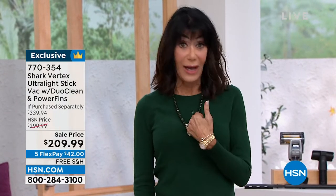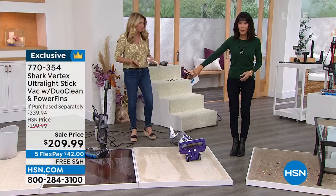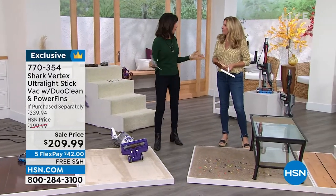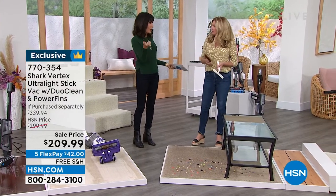But this Vertex is unlike anything. I've never seen it before. I've never presented it before. But even that we can compare, apples to apples, to another Shark, there's no comparison. You're getting all the power, so don't think you have to have a big, gigantic unit to get the power. You don't have to worry about cleaning it. Wow. And handheld as well, which is amazing.